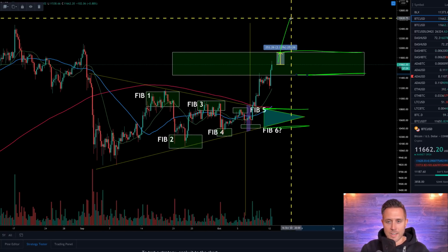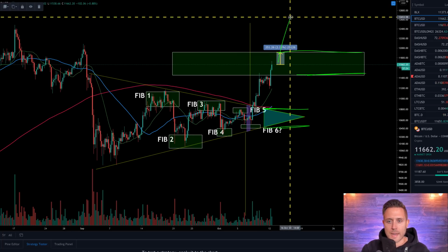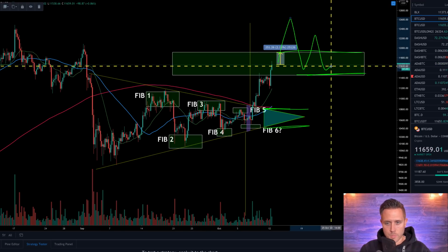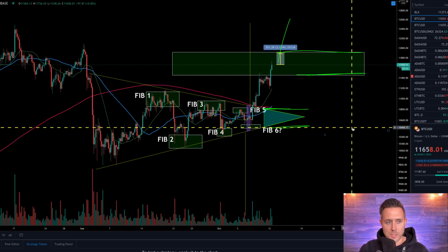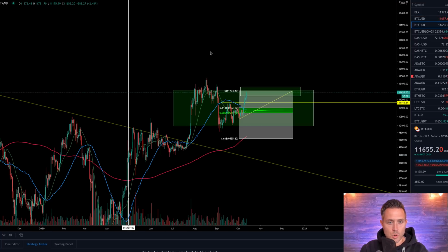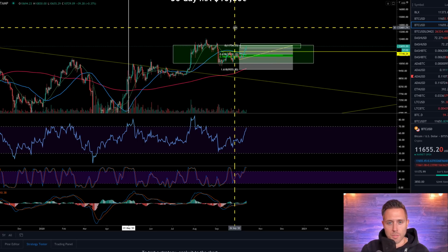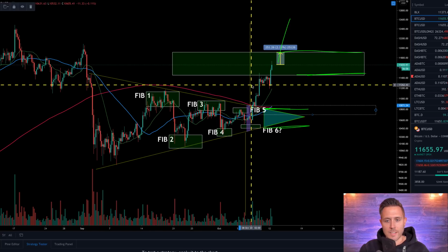Support in that area. Even if we just get a nice pump for Bitcoin, come quickly back down to test this area, consolidation, look for some type of pattern, some type of formation. This is the continuation. This is the picture of continuation we will be looking for. The case for Bitcoin to do that is there. But right now, as Bitcoin on the daily charts is, like I said, approaching overbought, it's just something to be mindful of, the case for a throwback in terms of Bitcoin charts. But the case for a breakout is also there.